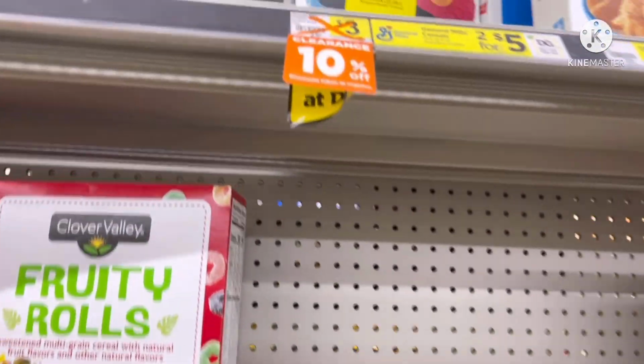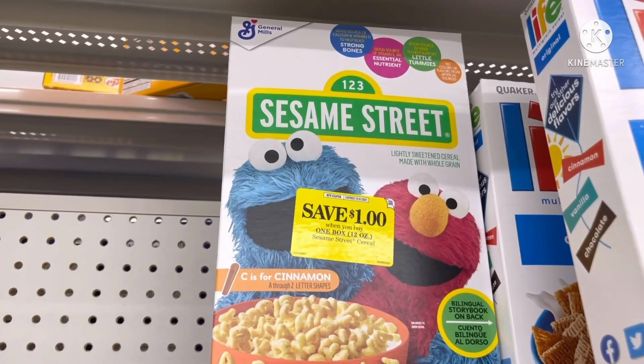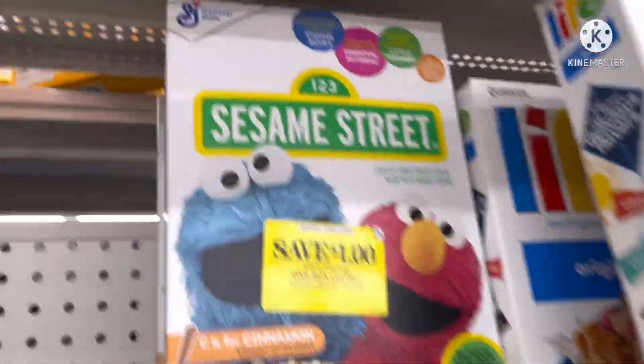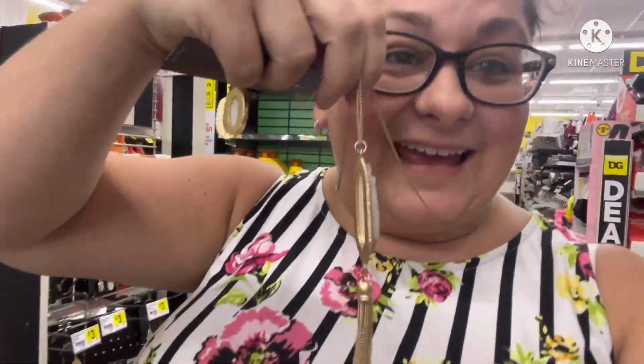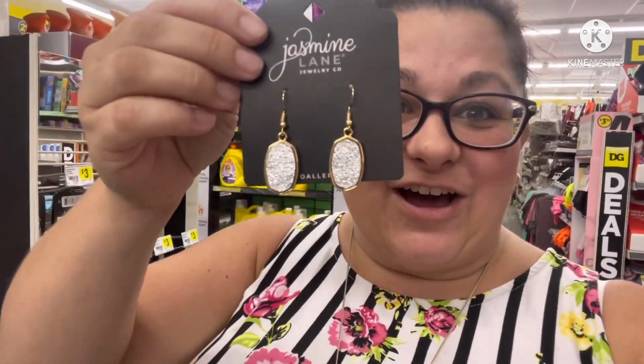Oh, looky here, looky here. Yes, ma'am. And I got a coupon. Oh my gosh, guys, look, I just found these earrings and it matches my necklace I got in Texas, guys. Isn't that awesome?